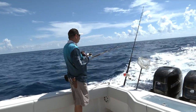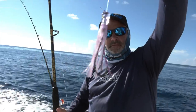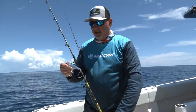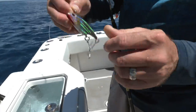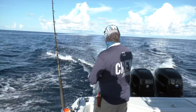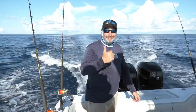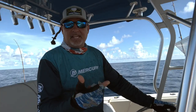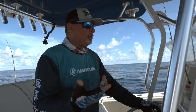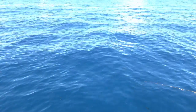Generally, we'll troll the ballyhoo at 6 to 8 knots, in that ballpark. However, the artificial lures, little chuggers, bullets, feathers, are more in that 8 to 10 mile an hour range, certainly faster, especially on a calmer day. That's really the second main factor. It's the baits and the sea conditions. The calmer it is, the faster you can go. I promise you, you're not gonna outrun the fish. It's not gonna happen.